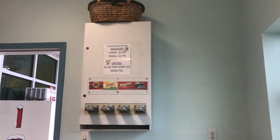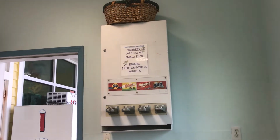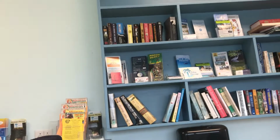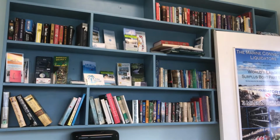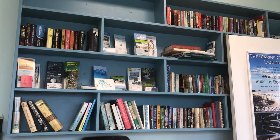Most marinas have nice laundry. This one is especially nice. It has 4 wash machines. It has 5 dryers. It also has a lending library. We really enjoy using these.